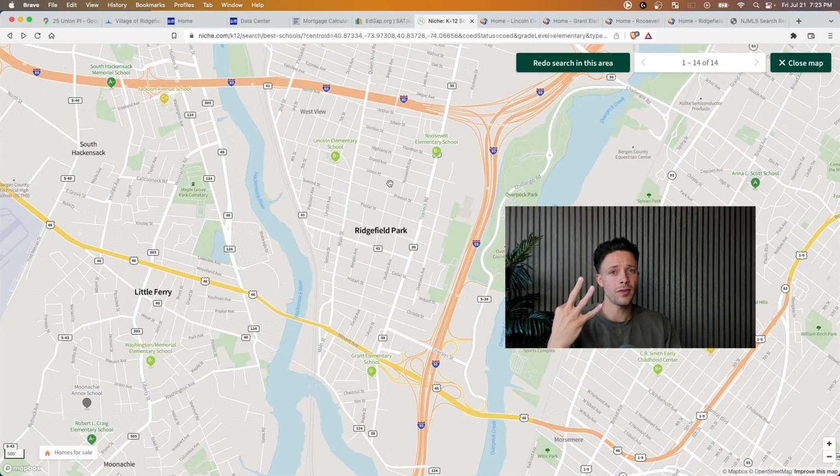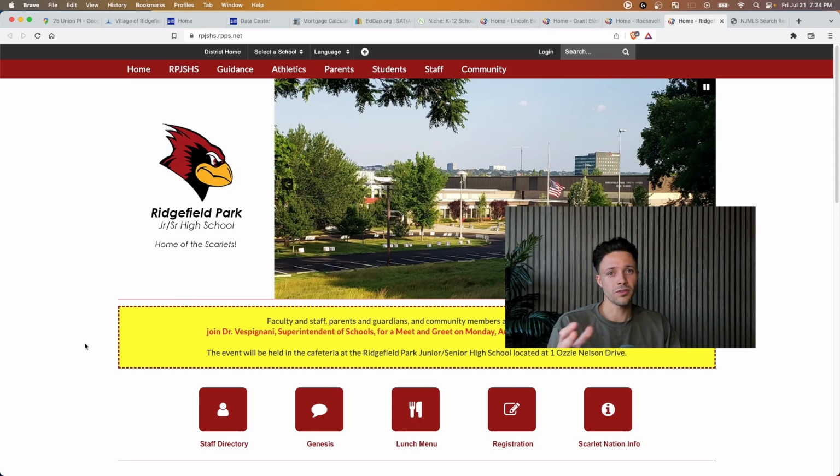In Ridgefield Park, there's 3 elementary schools. Lincoln has a pre-K attached to it. Then you have Roosevelt Elementary School, K through 6, and you have Grant Elementary School, which has received a blue ribbon in the past, another K through 6, before finally going on to Ridgefield Park Junior/Senior High School.